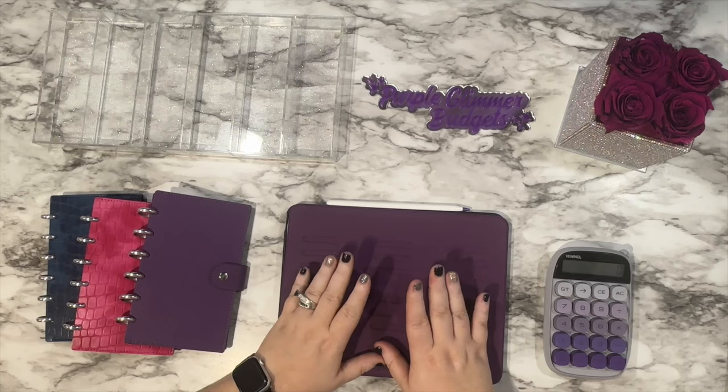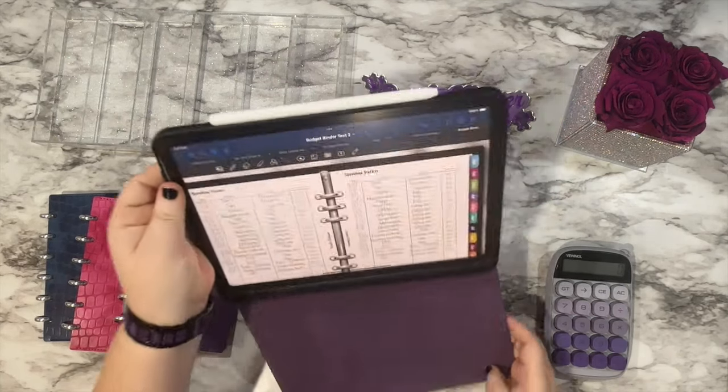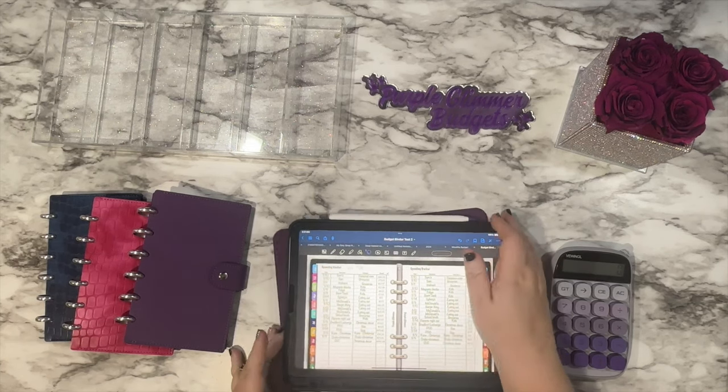In today's video, I'm going to be doing my weekly unstuffing, so let's go ahead and get into it. Here I have my digital planner version of my spending tracker. So I have everything to the penny here, and then I've rounded up to the nearest dollar there.